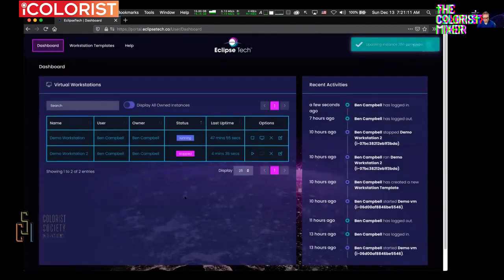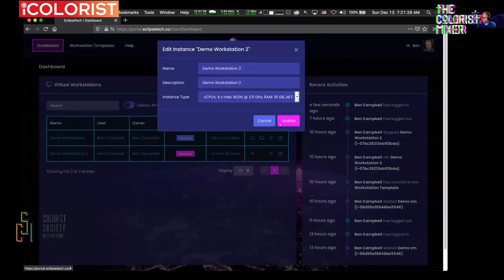Your C drive is there, everything's still installed. It's not a new virtual machine. It just has more CPU cores and more RAM. So it does cost more when you upscale it. And then when you're done with that, you want to go back to something that doesn't need those resources. You stop it and you come back and you change it back down to this.